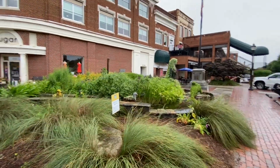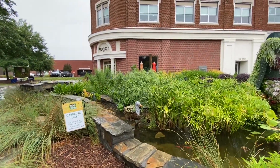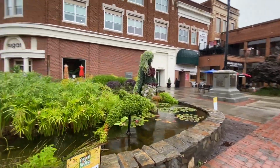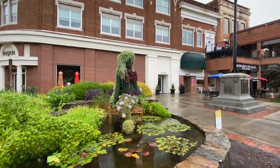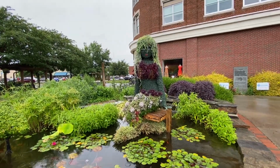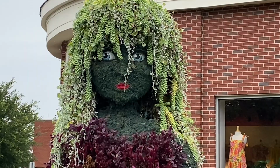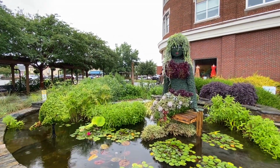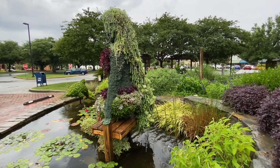And as we're moving right along, over here we have the dabbling ducks. And then they're followed by, looks like Stenolisa, the dolphin. And then we have Reeves, their mermaid. And as you can see, it's very detailed, even down to her hand and her hair.